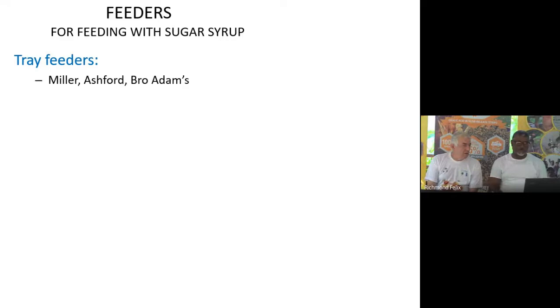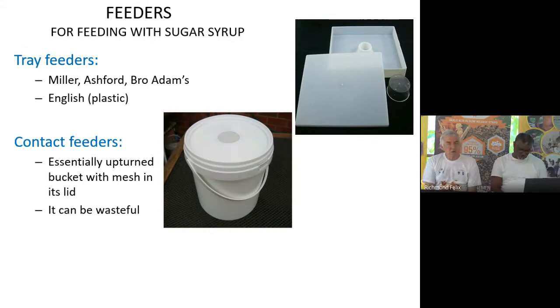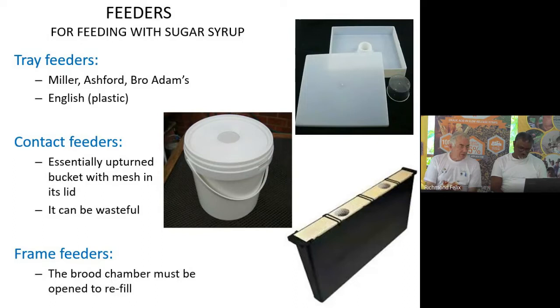How do you feed the sugar syrup? Well, there are different feeders available. Again, this is something which is more attuned to the European conditions than Caribbean, because we probably are more influenced by the way things are done in the United States and Mexico and Canada, maybe. We don't generally use bottles for feeding. We have tray feeders, widely available. I think they're available here as well.